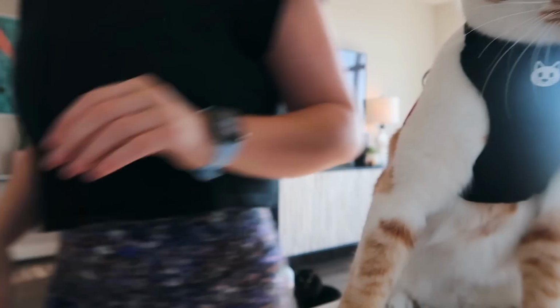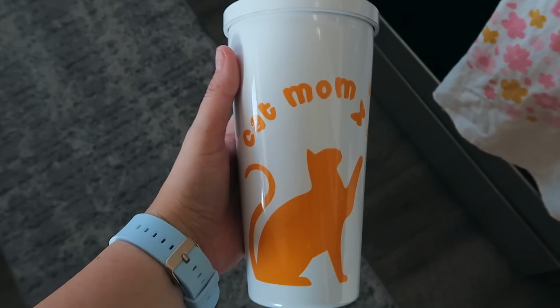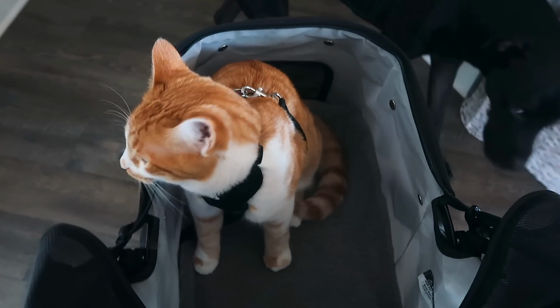Okay, let's go. You gonna get in your stroller? You are just the cutest. I hook him in with this so he can't get out, plus the harness. We're good to go. You ready? Let's go. Mama made me this cup, and obviously it's the one I have to use today. I will not use any other cup today besides this one. Ready, Weasel? You ready to go?